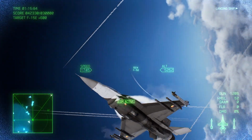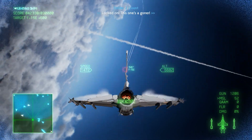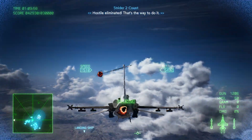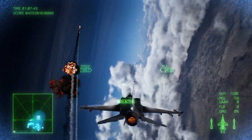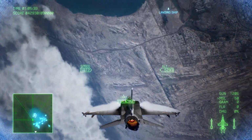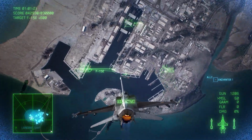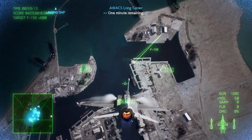Enemy has a lock on you. Yeah, tell me about it. Locked on. This one's a goner. Hostile eliminated. That's the way to do it. This is how we do it. The Alicorn. 1 minute remaining.